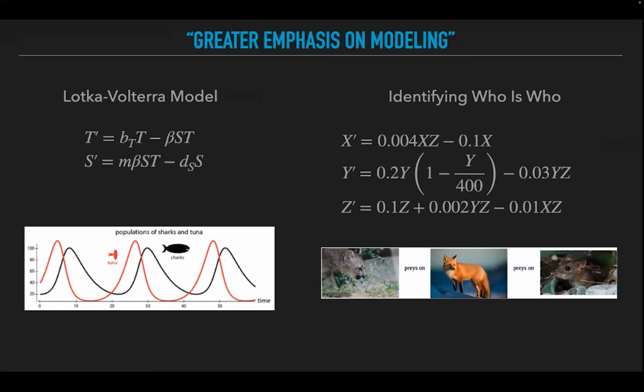There's a strong focus on making this connection between the math and the biology and going back and forth. We would often start with a biological example, have a mathematical model, analyze this model, and then reinterpret the results of the mathematical models in biological terms. So we get new insights into the biology from the model.